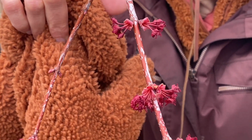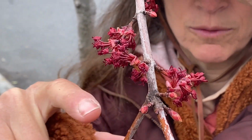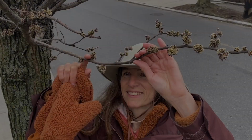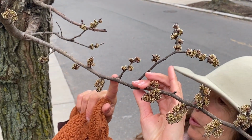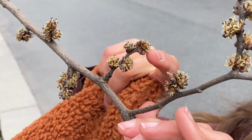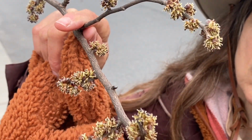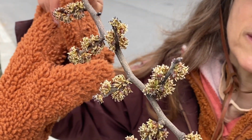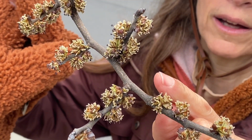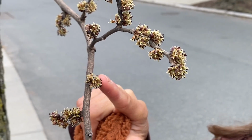So you can't always see all of the flower parts, but these you can see the female parts, the pistils, those two little things coming out of the flowers. So this is cool. This is an ash that is in bloom that wasn't in bloom before. See those little white parts of the flowers coming out, and some buds that haven't opened yet. So these are all flower buds that have opened up, and then I wonder about the buds that haven't opened up yet. So this is ash.